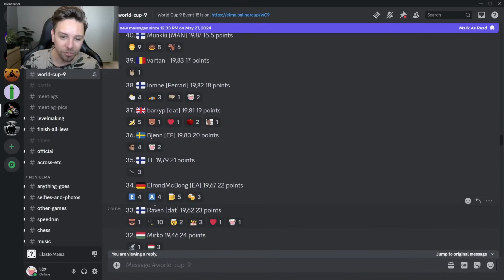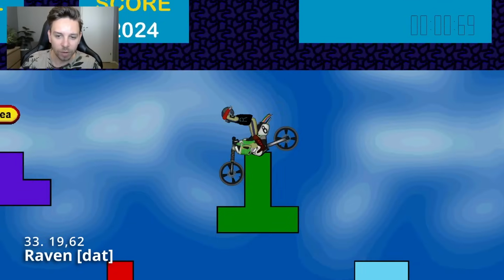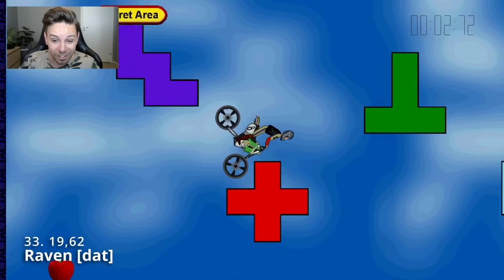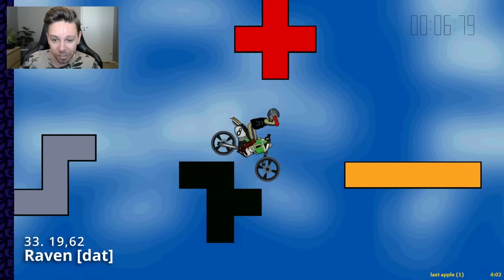And along the way we have Raven from Team Dot coming in at 1962, also with a vote here by Marku himself, the creator of the level. Could this be an early indication of Team Dot's style? And here's Raven, starting out towards the left. Okay, so it's the first left start we've seen here. So he's grabbing this third apple first actually.